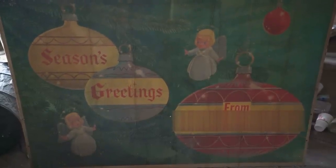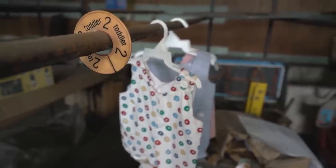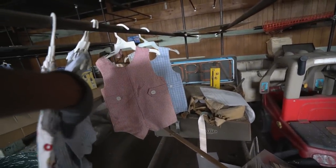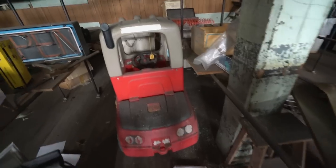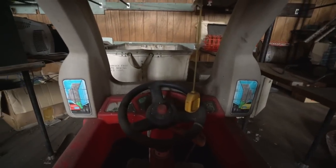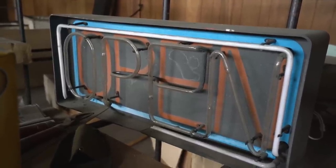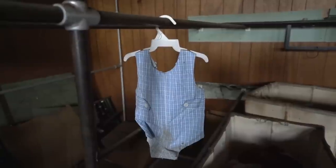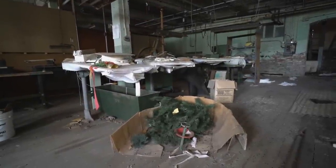Still have a sign left behind here in the basement, season's greetings. Check this out, I still have baby's clothes still hanging up. These have been hanging up here for 40 years, if you couldn't tell by how dated they are. Even have a little kid's car. You even have some Christmas decorations still here as well.